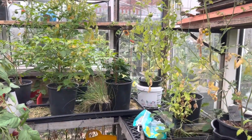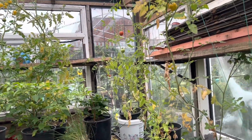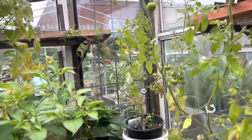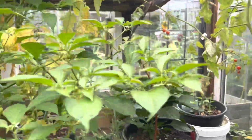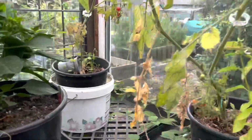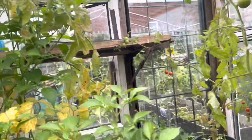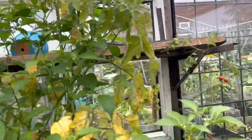Tomatoes are just constantly cropping. I'm getting probably half a carrier bag of tomatoes every time I come over. Doing really well. Peppers are starting to come on. I've had a couple of peppers off this one already. But yeah, the tomatoes look a bit sparse, but they are still cropping.